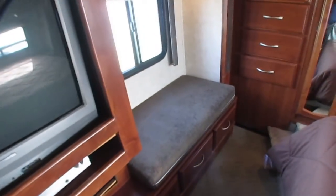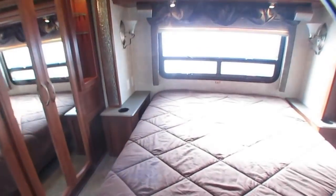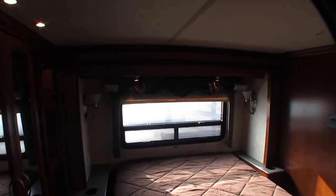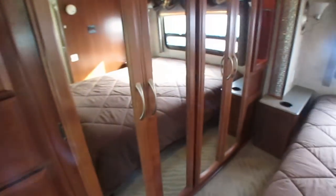Here in the back bedroom, you've got a TV, of course, a DVD player. Got a little seat right here. Because you've got these opposing slides in here, you got a lot of room. 60 by 80 Queen Island bed, double pane windows, big closet across the back. I guess you could put whatever you wanted in there.